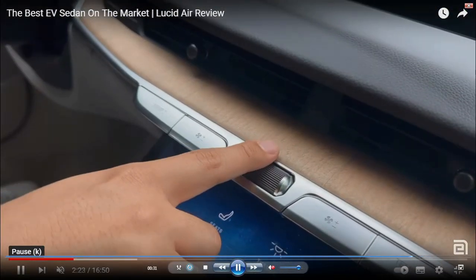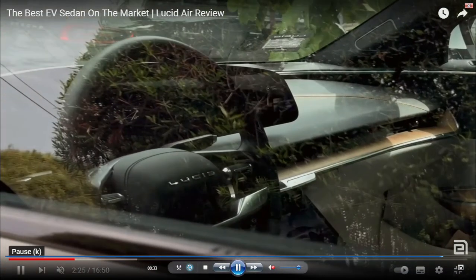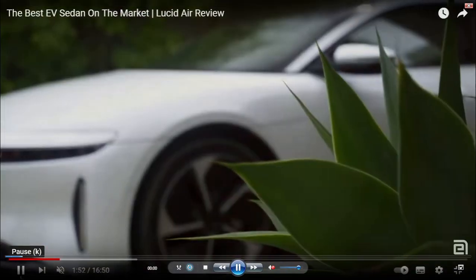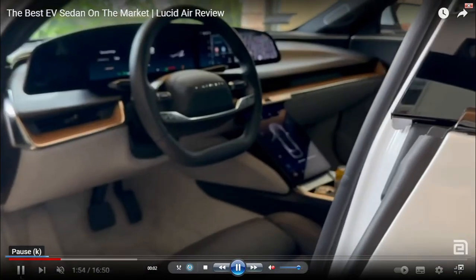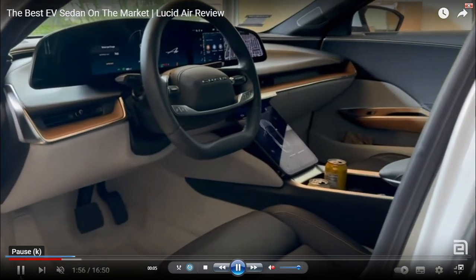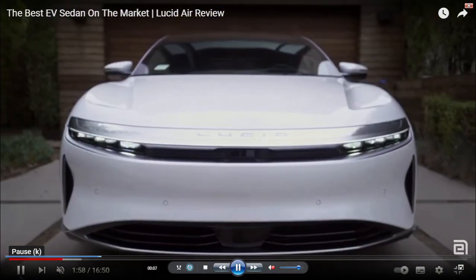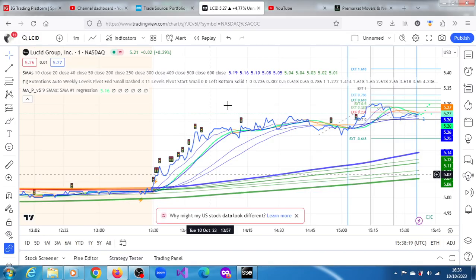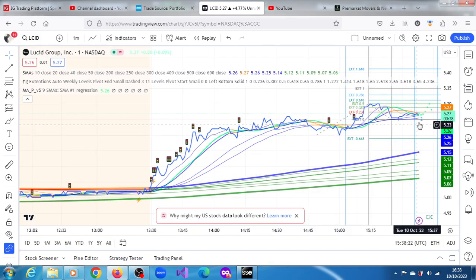LCID stock is rallying from the lows of $4.91. This was the 52-week low it printed yesterday, the 9th of October 2023. So far, around 40 million shares have crossed the tape and counting. And let's see, on a couple of its charts, we're seeing some positive signals.